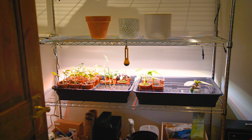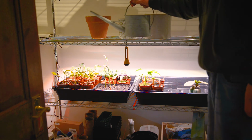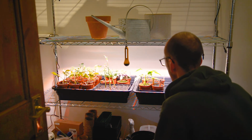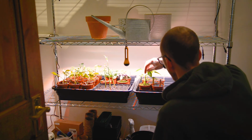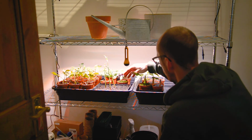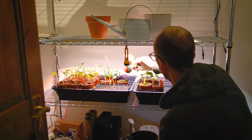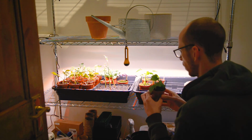We also have a shelving unit with grow lights that we affectionately call the salad station. It hasn't got much growing on it at the moment because of moving home, but we'll be using this to produce salad crops, to propagate plants for the garden, and hopefully to grow mushrooms on as well. I haven't grown mushrooms before, so that'll be really exciting.